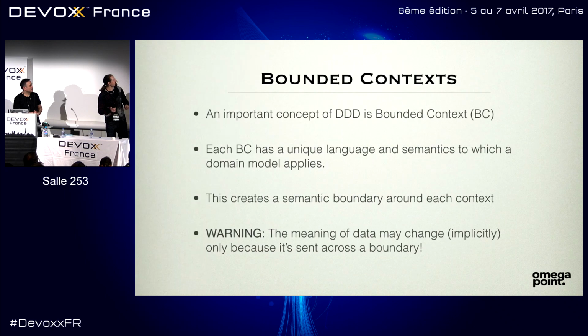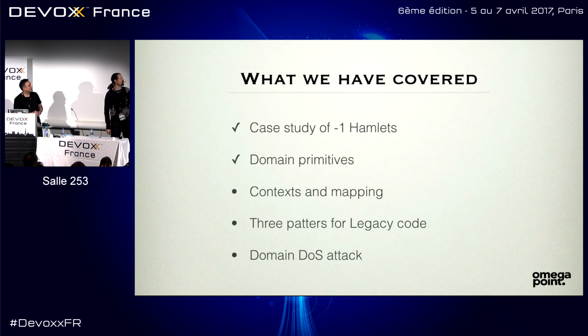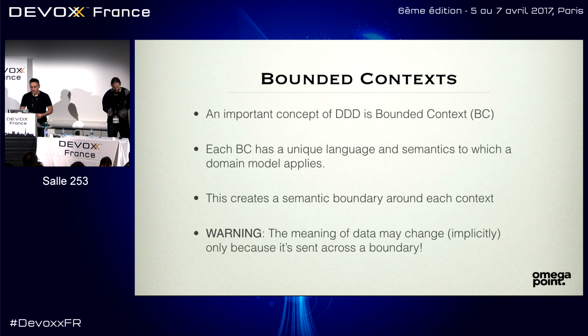And how far, what happens when we reach the border of the definition and what happens beyond that. Yes. And this naturally brings us to the domain-driven design concept of bounded contexts. And you all know that that's a really important thing in DDD, right? Because each bounded context has its own language, semantics, and has a corresponding domain model that adheres to this, right?